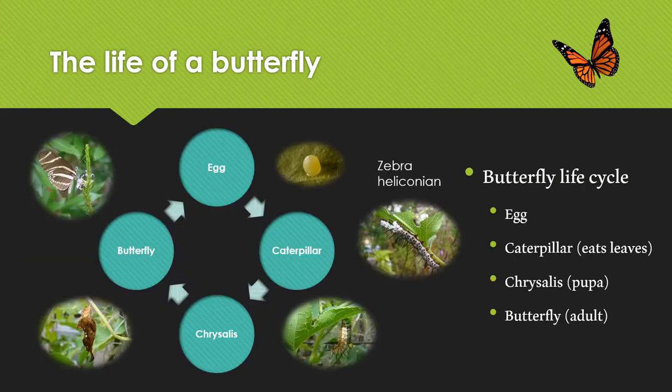Now, we can't have a conversation about butterfly biology and natural history without reviewing the butterfly life cycle. You can see here that there are four parts to the butterfly's life cycle. We'll start with the phase of the egg. Butterfly eggs are very small, about the size of a pinhead or the period at the end of a sentence. Adult butterflies lay their eggs on the leaves of their host plants. And the host plant is the type of plant that the caterpillar will eat when it hatches from the egg.